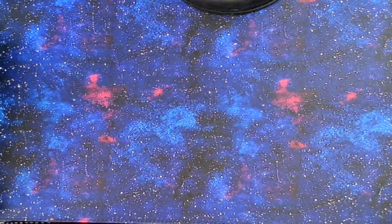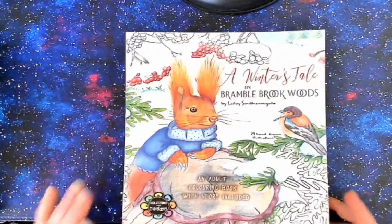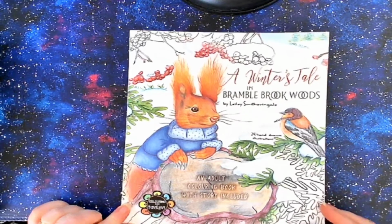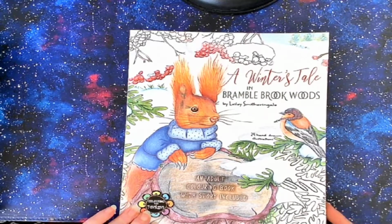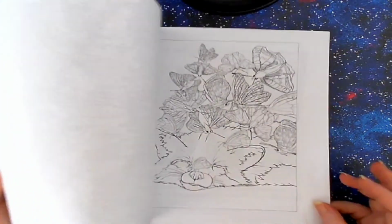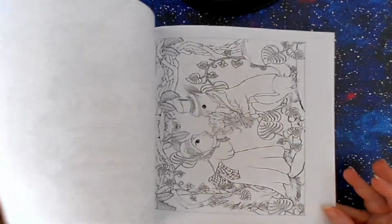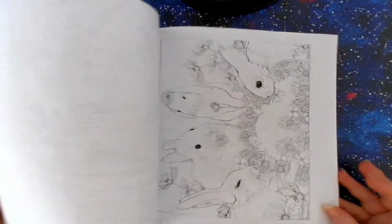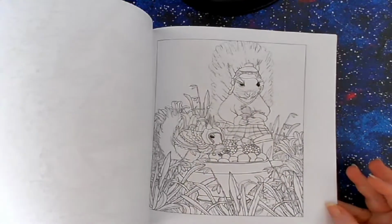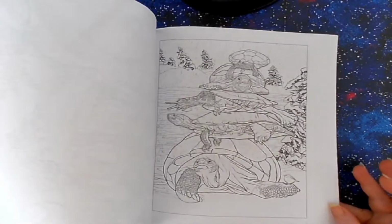All right, we're moving along now. This is another one. It's A Winter's Tale in Bramblebrook Woods. I got this one for Christmas last year at the very end of Christmas, so I haven't done anything in it. And it's just the cutest pictures. And they're not all Christmassy. There's a couple of Christmassy ones in here, but they're just the cutest pictures.